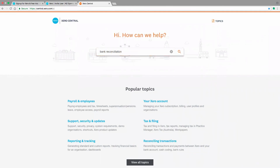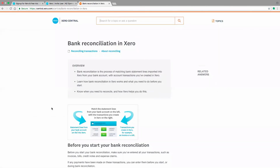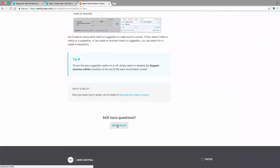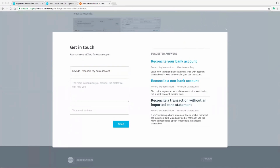I'm going to type in bank reconciliation. So you can see here that many suggested searches have already appeared, so let's select the first option. Here we have been provided with many relevant articles to choose from. So after reading through it, if you still don't have an answer to your question, scroll down to the very bottom of the page and you can click the Get in Touch button. After typing my question, I can see that Xero Central has provided some useful articles on the right-hand side, just in case there was something that I missed earlier.